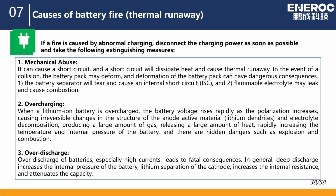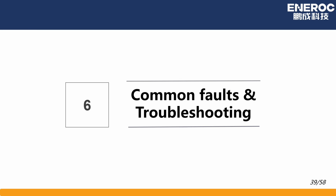Lastly, overdischarging the battery can be fatal. Overdischarging increases the internal pressure of the battery and separates lithium from the negative electrode, increasing internal resistance and reducing battery capacity. As the final content, let's discuss general troubleshooting methods and maintenance-related troubleshooting.